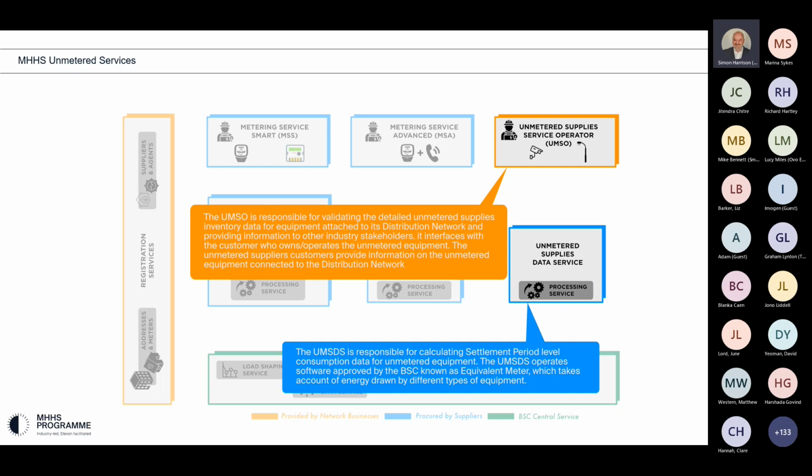Picking up on the unmetered area, again, not significant changes in this area. The UMSO is a role delivered by the distribution networks, and it's an inventory management piece that it does with local authorities and Network Rail and so forth. That will continue as is. The mouthful of the UMSDUS, it picks up and performs a similar role to the other data services, but rather than working with consumption information, it uses the metadata available inside of the BSC software known as equivalent meter, just to say, well, how long were the streetlights on in this area, and what kind of wattage do they operate against, and those kinds of things, so that the consumption information for unmetered supplies is provided in a way that can be consumed by the Elexon services towards the bottom of the page.